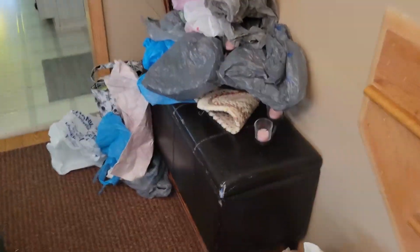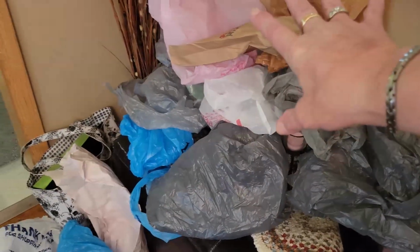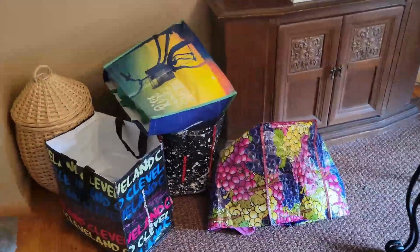And then of course, everybody's like, hey, do you want a bag? You want a bag? You want a bag? And my neighbor uses them for picking up after his doggie. So these will probably go to him, but look at that. So I just kind of throw the reusable, or the plastic ones, over here. I throw these here.